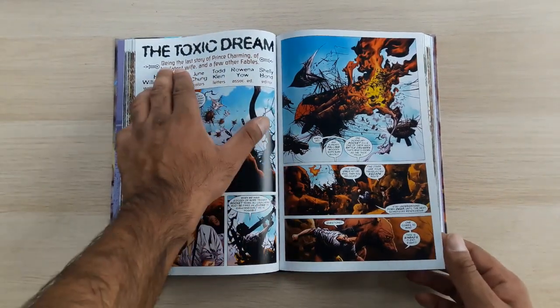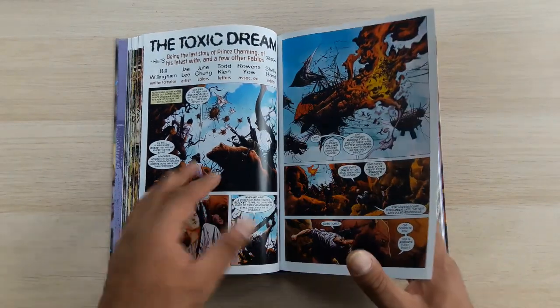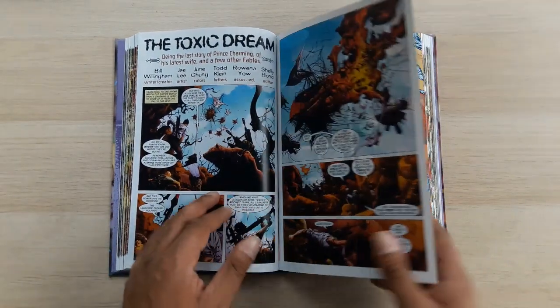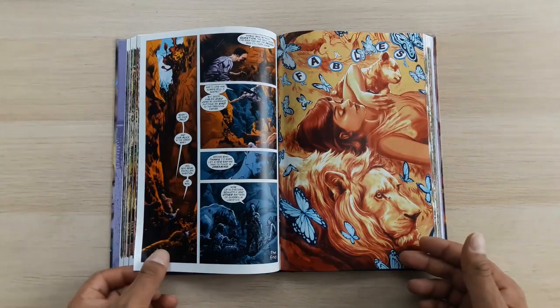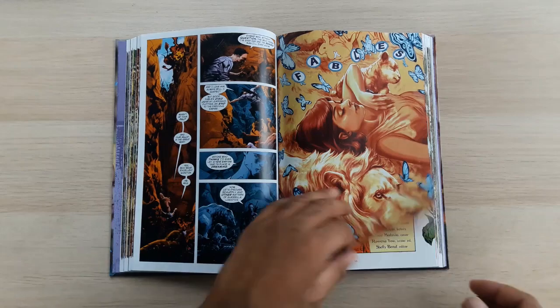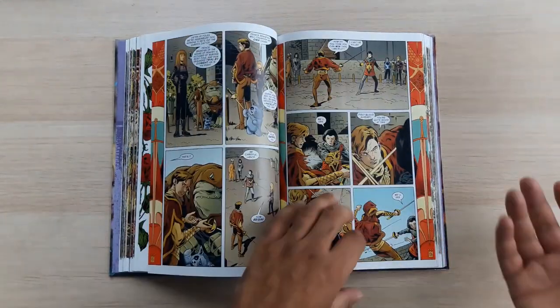Some of these, here you are, the last story of Prince Charming, some of these are really interesting. The artwork for some of these has got guest artists, which is really, really good. This is by Jay Lee. He's one of my favourite artists of all time. And then just continuing on, it's good. I'd go so far as to say it's great.